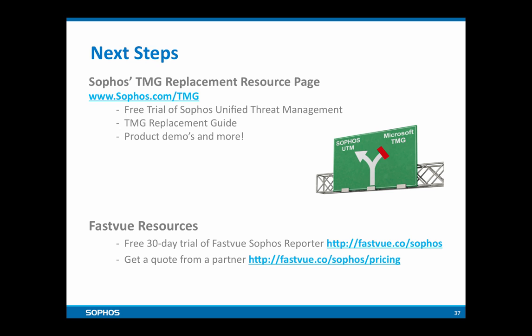You can also, as it's shown on the screen here, go to fastvue.co/sophos/pricing, or just follow your nose to the pricing page. There's a form that you can fill out to request a quote. So if you don't have a partner you'd like to use, we can suggest one for you and get in contact with them. So you can't purchase direct, but you can purchase through a partner. Great, thank you.